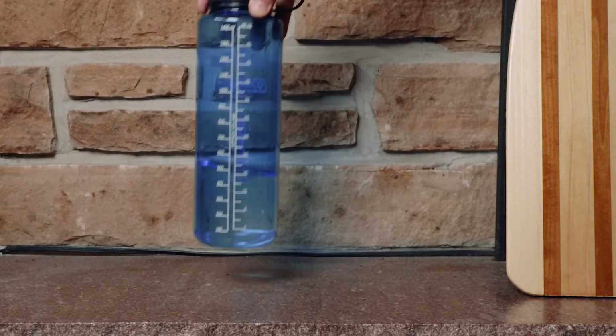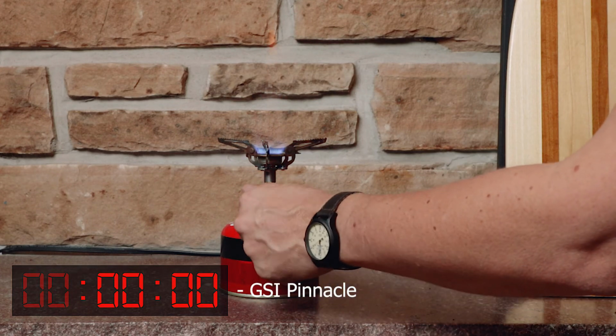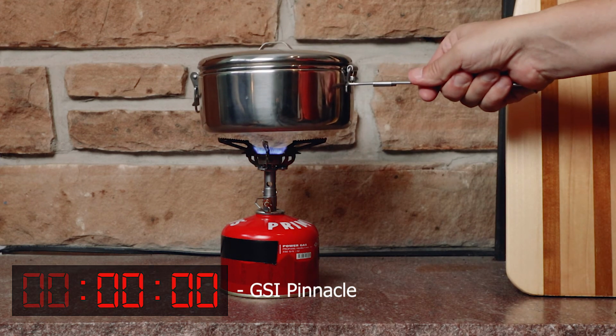What I wanted to do was just do a quick test to see how each of these perform in boiling water. So I am boiling 500 milliliters of water in each of them and timing it to see how long each would take at full power. So let's take a look and see what the results are. The GSI Pinnacle, easy to use. You just light it up, stick your pot of water on top.